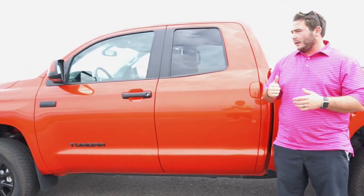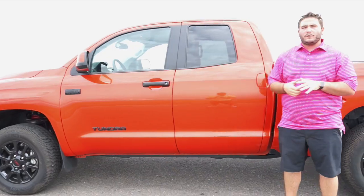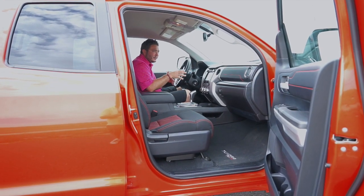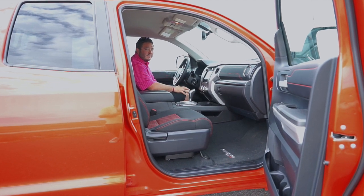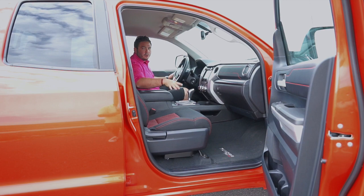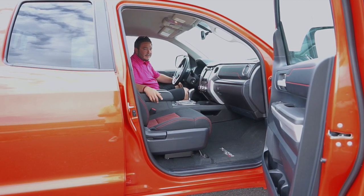I'm going to have Walt meet me on the other side. I'll join you for the front seat. All right, everyone, we're here for the front seat portion. I'm going to go through a little bit of the interior that we couldn't get while we were doing the drive. First, we'll talk about the doors and the seats and how those look.